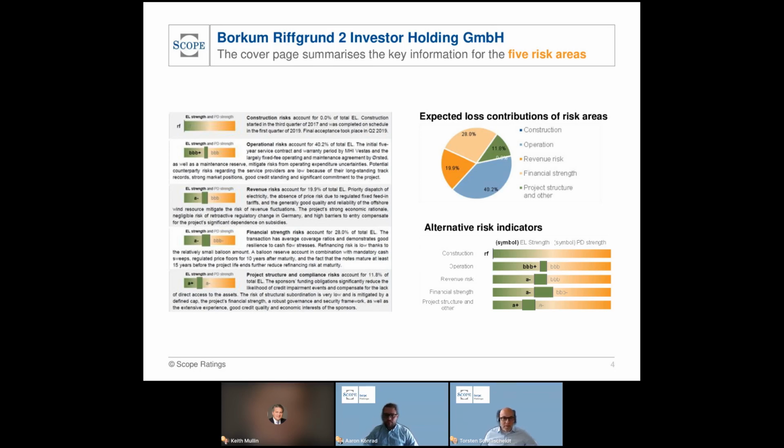Only to mention a few mitigants here. We have quite experienced service providers. One of them is Ørsted, for example. Ørsted is operating and maintaining the wind farm for 20 years. We also have Vestas on board. Vestas is providing services for the wind turbine generator within the first 5 years. They are also providing a production-based availability guarantee. And above all, when you look at the contractual framework, we have a largely fixed fee OEM contract with Ørsted. And we also have a maintenance reserve account available at the issuer level. So you see that we really have a lot of strong mitigants to compensate for the operational risk.